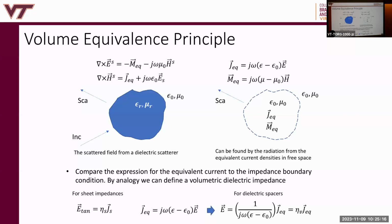Okay. So first thing, compare the expression for the equivalent current density, which are these, to the impedance boundary condition. I don't know if we've gone over this yet. I might have touched on it before, but by analogy, we can define a volumetric dielectric impedance. So here is for sheet impedances. E tangential is eta sheet J. You can think of it as like E equal to sigma, or J equal to sigma E, right? This impedance sigma is a conductivity. Okay, but this is a boundary condition for impedance sheets that support a surface current J, and that current is related to the total electric field tangential to the surface by this constant called the surface impedance.